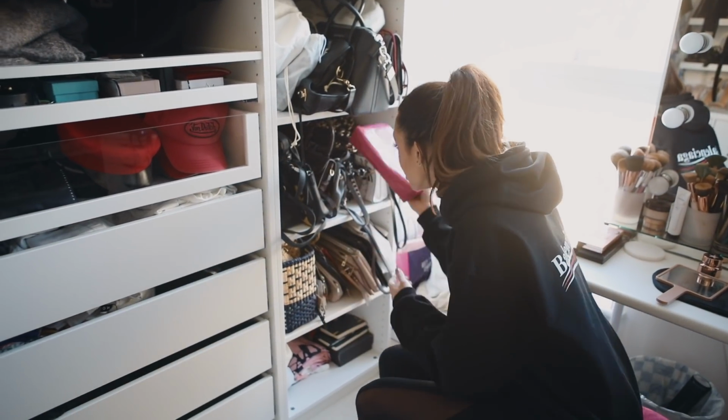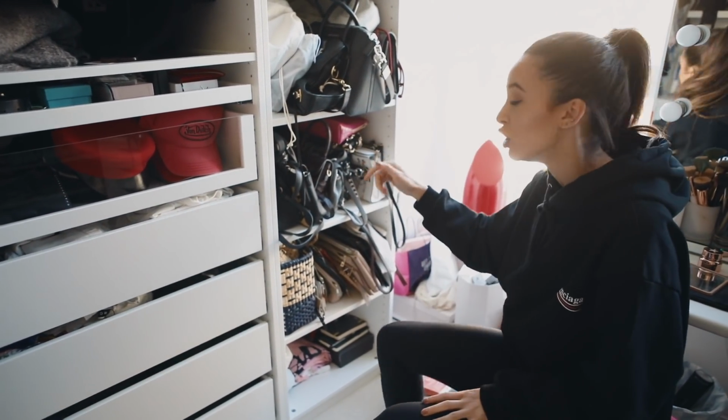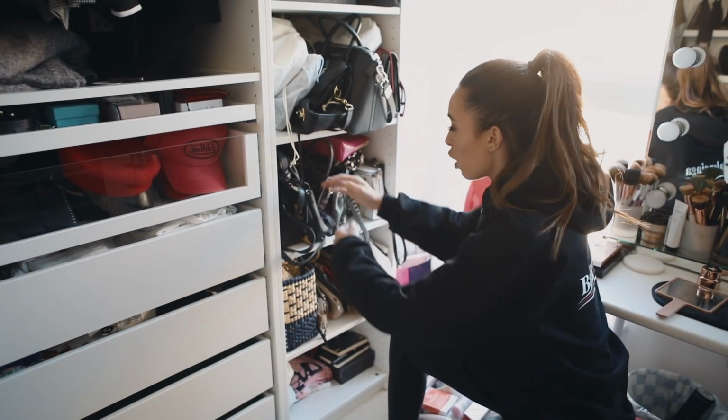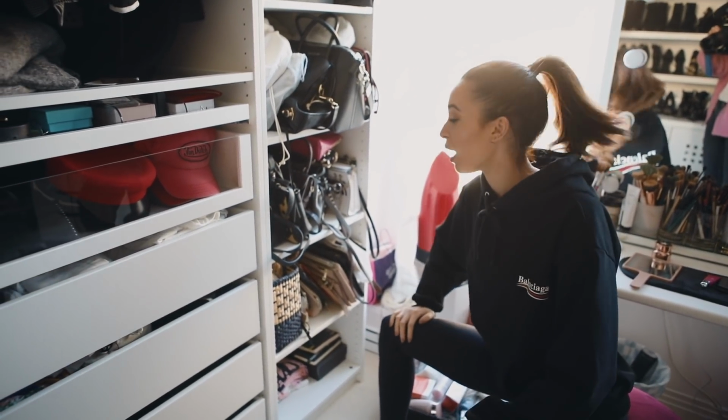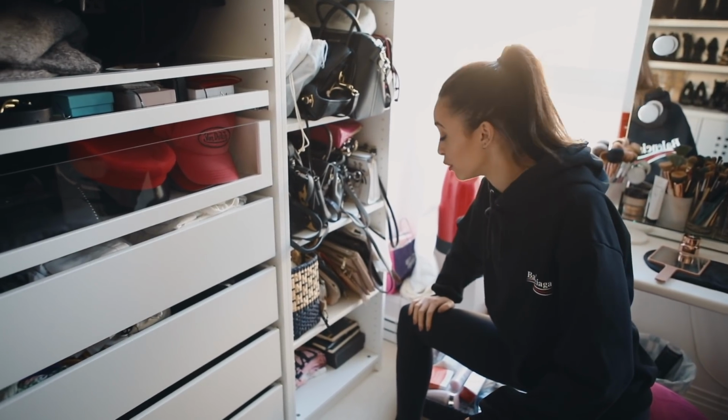And these shelves actually go quite far back. So I've actually got like 2 rows of bags. Do I need all of these bags? Probably not, but they're here now, so I'm gonna make the most of it.